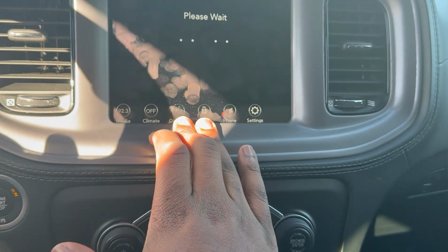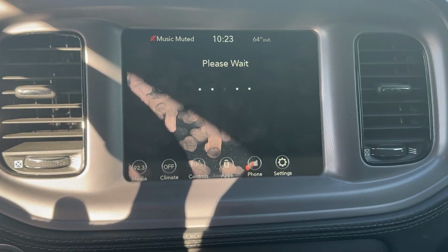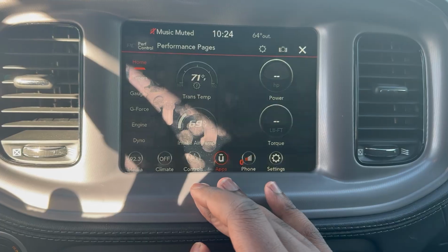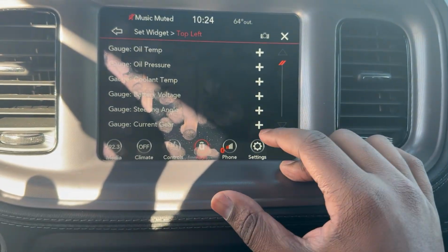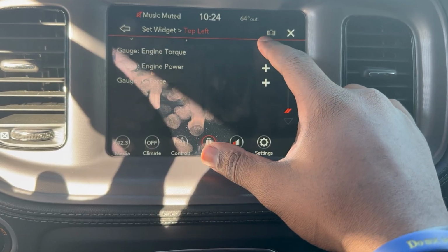You got performance pages. This sometimes takes a minute to load, so I'd say this is another thing that I dislike. All right, so a cool thing about the performance page is you got your home screen. We're just gonna go in order. This screen you can customize. You got your trans temp, all that. That's what I got on here. But you could do all these other different gauges and stuff, which I find is pretty cool.